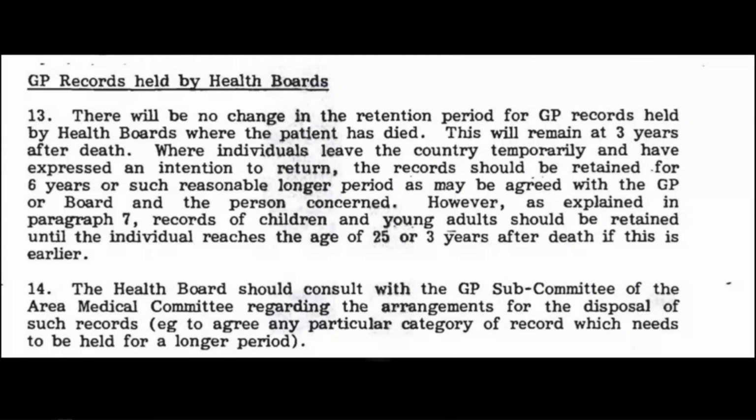There will be no change in the retention period for GP records held by health boards where the patient has died. This will remain at 3 years after death. Where individuals leave the country temporarily and have expressed an intention to return, the records should be retained for 6 years or such reasonable longer period as may be agreed with the GP or board and the person concerned.